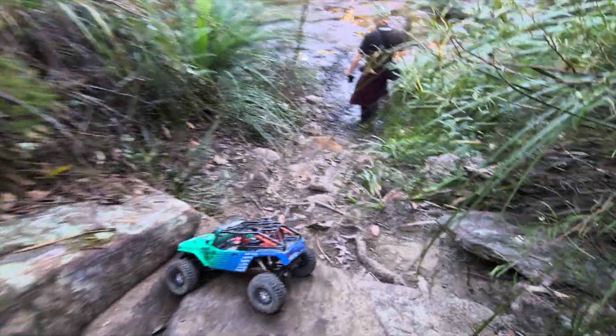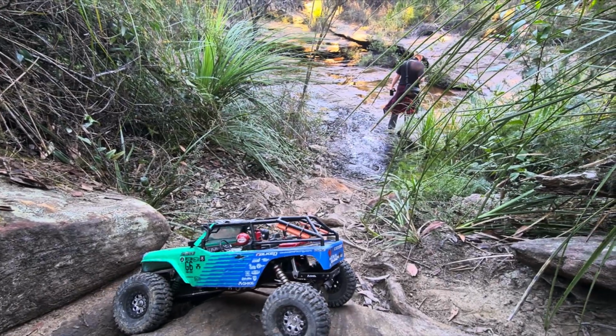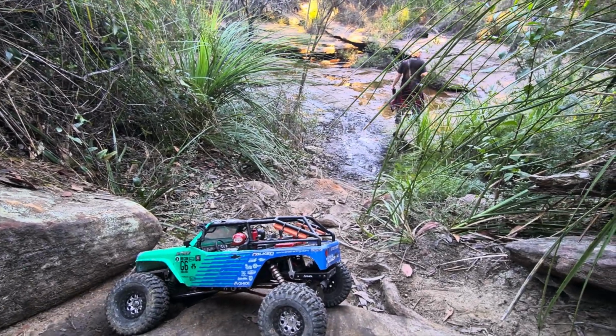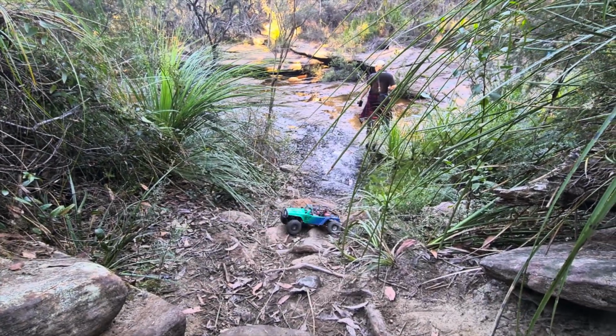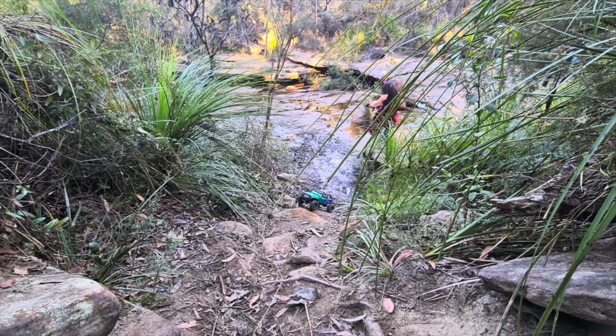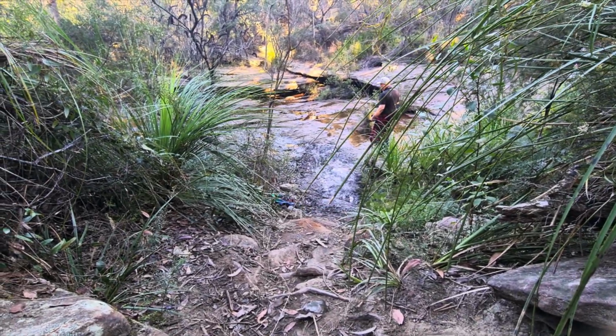Oh, in a bad situation now. Got the tail sliding out. Couldn't quite make it. Well, we'll just do barrel rolls all the way down. Not exactly how I want it to get down, but.